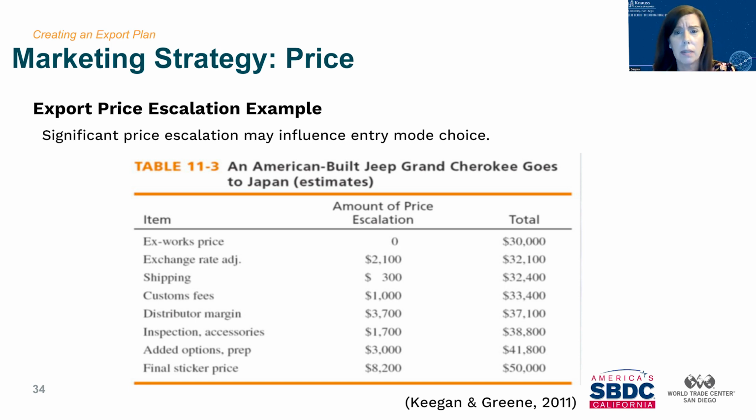So you can see here, for example, the ex-works price at the manufacturer's location here in the United States starts out at $30,000 US. And all of these additions to the final export price, so there's an exchange rate adjustment, shipping costs, customs fees, different margins by overseas intermediaries, distributors, retailers, a certificate, an inspection fee, et cetera. And that $30,000 car now became a $50,000 car because of all of these add-ons in the export price determination practice. So this is a really important consideration because it may very well force you to reassess not only how you sell abroad to maybe avoid duties or to avoid some of those transportation costs, or even how you calculate your export price so it can still be affordable for your overseas target market.